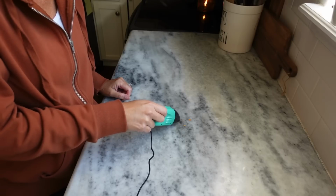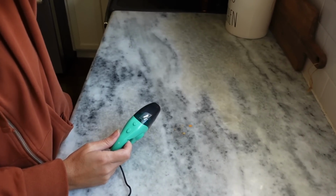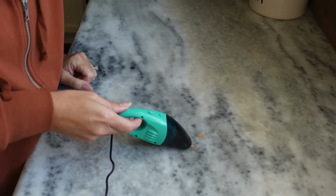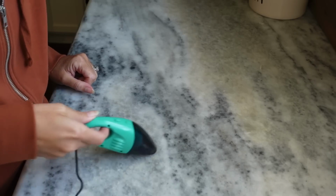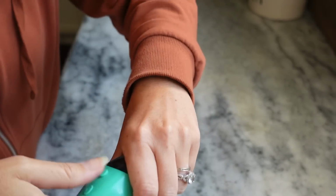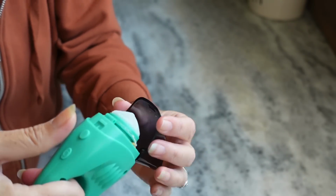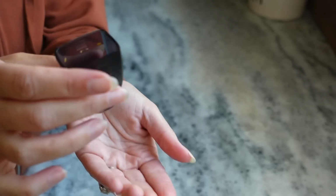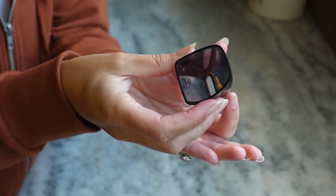It's working. Do you see that? Let me zoom in. All right, you are zoomed in. See those crumbs right there? Oh my gosh! It worked! Open that up. You push this little button right there to release it. Open it up. Do that over a garbage can because they all just spilled out. But yeah, see, there's still some in there. Just when you empty it, do it over a garbage can.